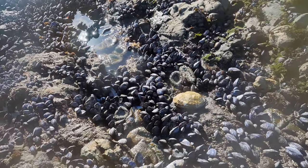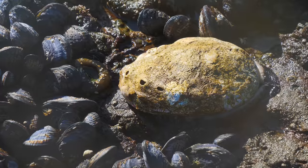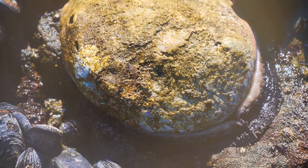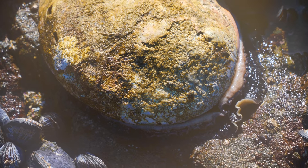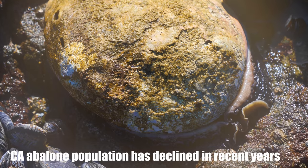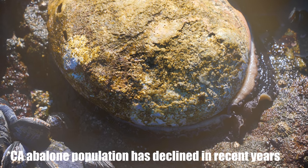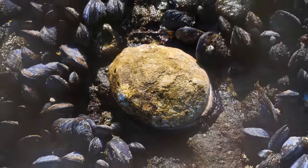Look, the tide went out, right? You know what that is? That's an abalone. It's alive too. It's basically a big snail. Oh, it's moving. I wonder if I should help it get back to the water. But I'm glad to see them recovering here in California.